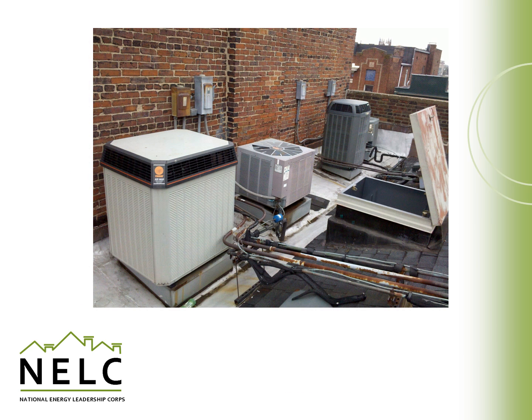The multiple types of heating systems and air conditioning systems, the piping, in this case with insulation removed, all will be of interest during a home energy assessment.